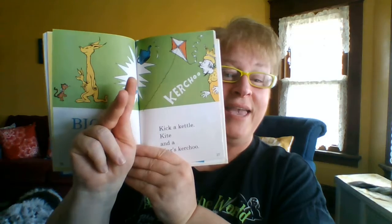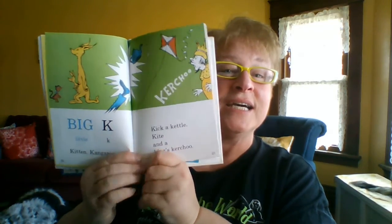Big K, little K, kitten, kangaroo, kick a cattle kite and a king's kerchoo. A kerchoo is a sneeze if you haven't figured that out. So our K says K, K, just like our hard C does.